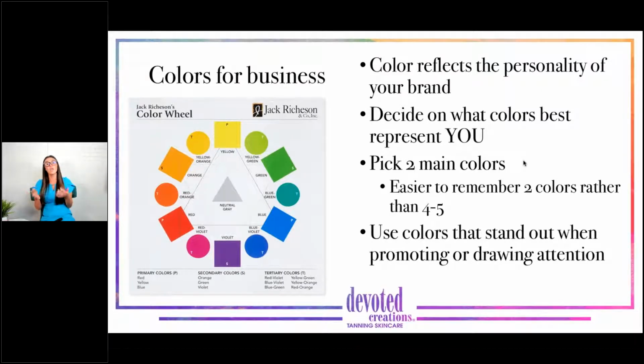And then use colors that stand out when you're wanting to draw attention. So if you're creating a new display based around Enchanted Emerald, you want to be able to kind of draw the attention to Enchanted and to a specific kind of sign or an advertising sign that you made that highlights the promo that you're running with it, or it's a call out and it's all the fact information that's about Enchanted. So what colors are you going to bring that actually draw the attention to that?